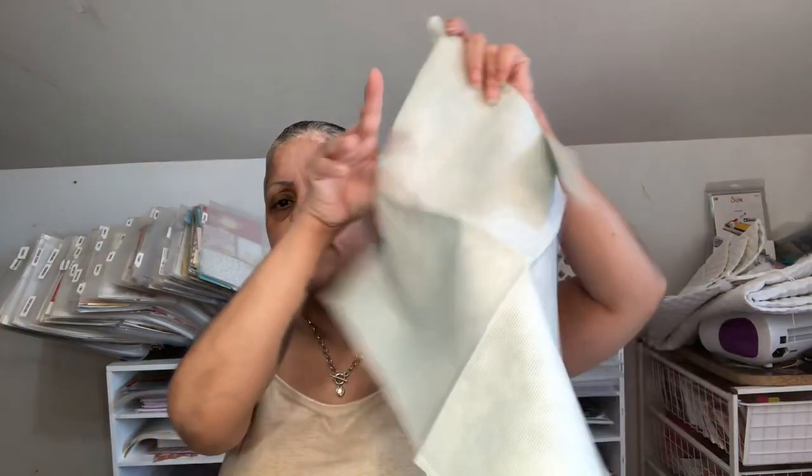Then I received my Color and Cotton Fabric of the Month. This is May. I haven't received the thread yet. She shipped one thing at a time. I understand, until we go back to normal, shipping is gonna be whatever they can. So I don't mind.